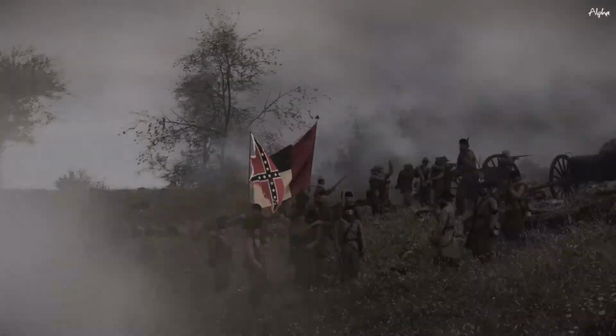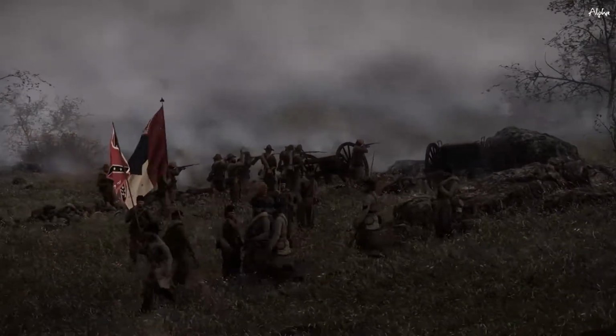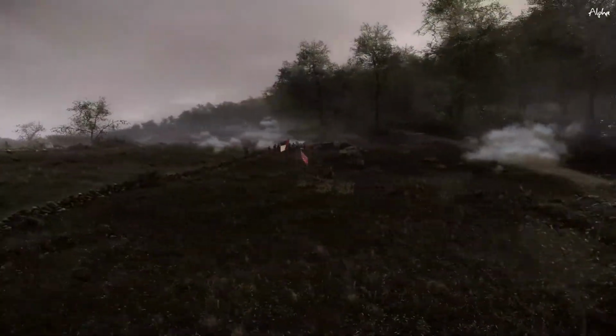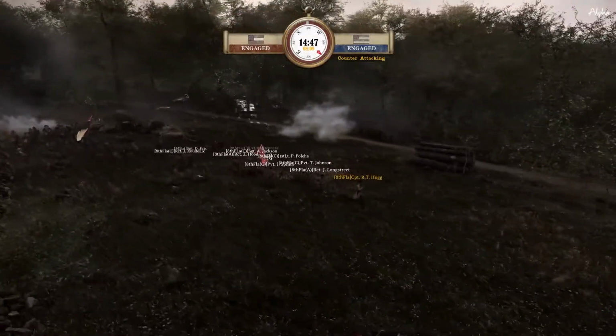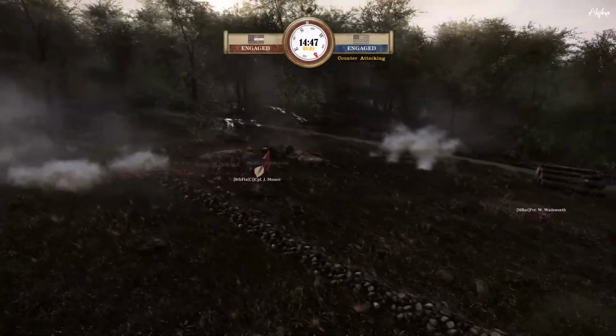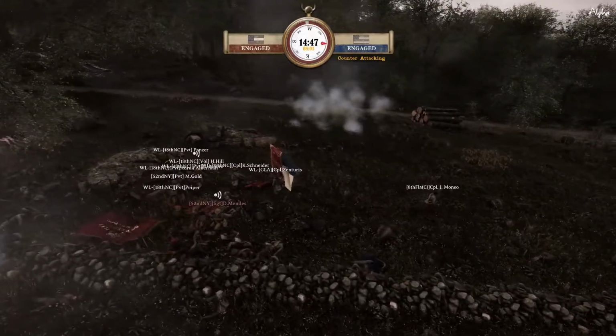Aim to the blob. Aim to the blob. And you see both Confederate units fighting back to back. Hogg and the boys going back south toward the point of contention. They don't want to lose that hard-fought ground. 8 minutes to go. Is 18th going to pull back as well, or are they going to stay in this spot?